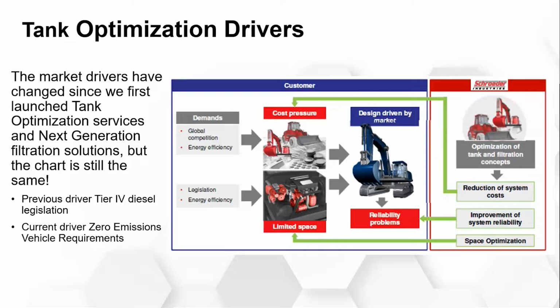So the first thing we'll talk about is the tank optimization drivers. When we first started this tank optimization program, the thing that we were really most up against was the Tier 4 legislation. With the lower emission Tier 4 final diesel engines, they had to put a pre-cleaner and after cleaner on those units to clean up the exhaust from the diesel, and that just made the engine compartment larger, leaving less room on your mobile equipment to put things like a hydraulic tank and all of your hydraulic components. So size became something you're really up against.